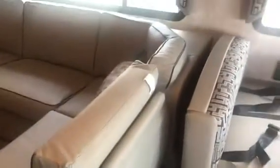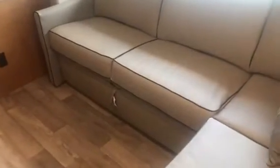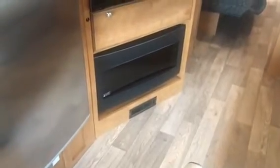Ooh, one of my favorite parts, the J-Lounge sofa. Of course, this does fold back and slide under there, and just for a little bit of storage. And then, of course, this does turn into a very large-sized bed once this is folded out. It goes fairly close to even the fireplace. Fireplace is nice too. You don't have to use gas, so it's electric. It'll pretty much heat this entire place without even having to use gas.